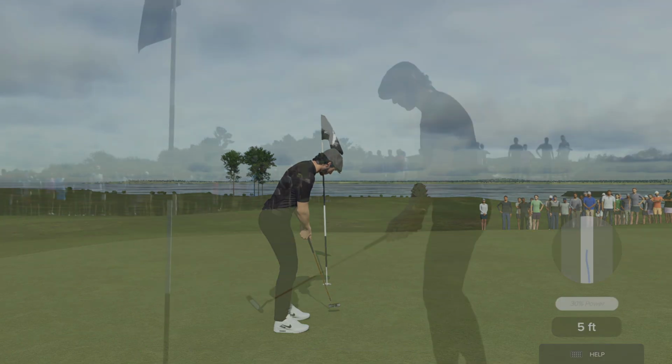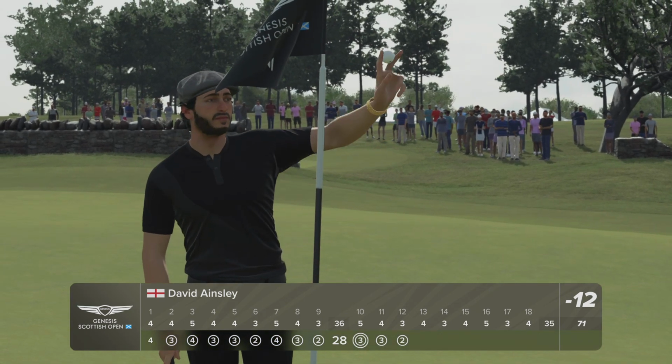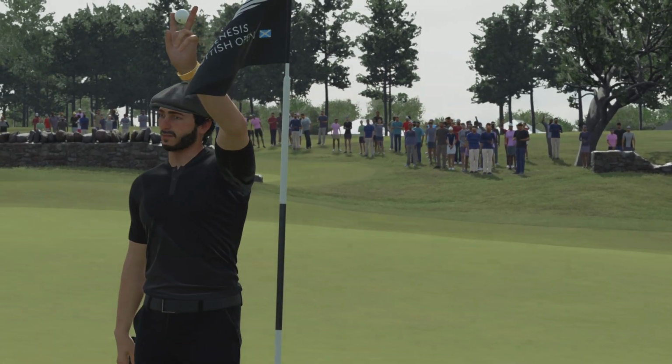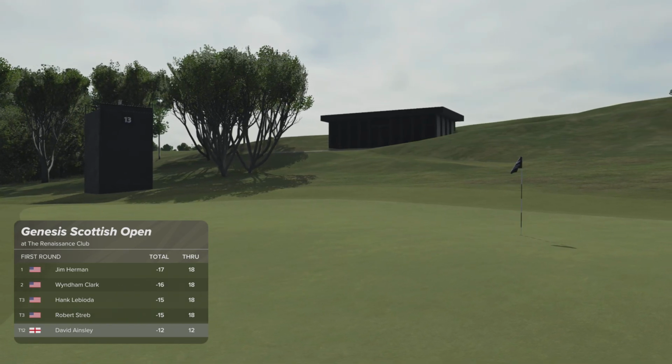Putt is underway. The putt drops, and that's back-to-back birdies. And I like it. Two in a row. He's in a share of 12th place. Always like to see your name moving up the leaderboard. Never a bad thing.